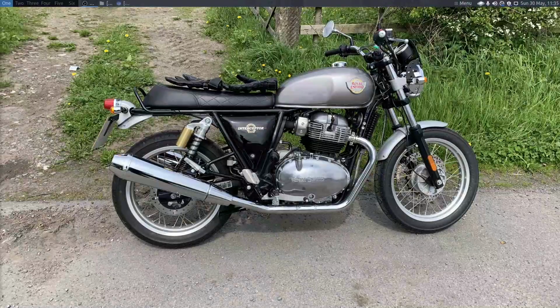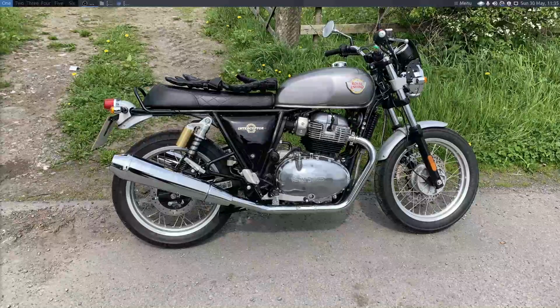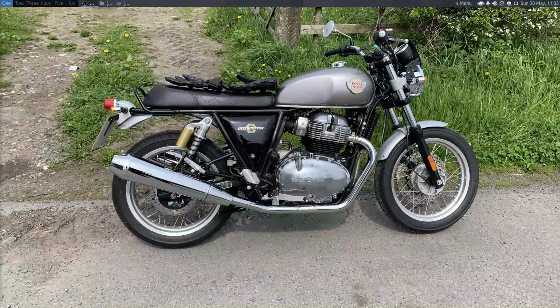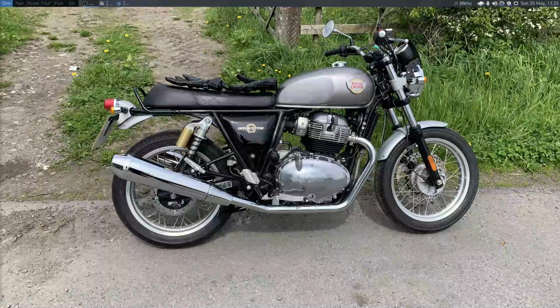I finally hit the switch on a new motorbike, a Royal Enfield 650 Interceptor, and it was delivered earlier in the week. And yesterday was my first chance, really, to give it a go.